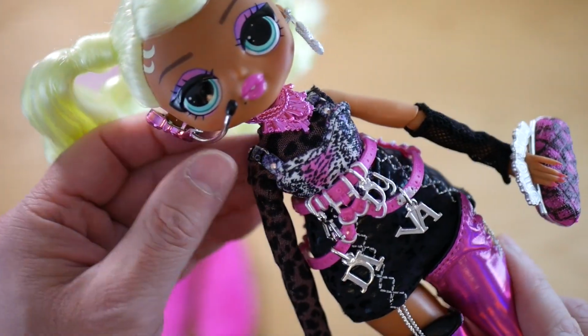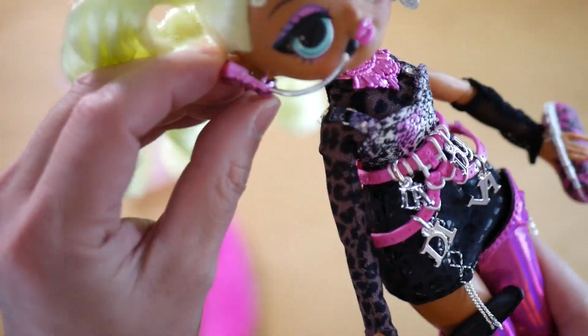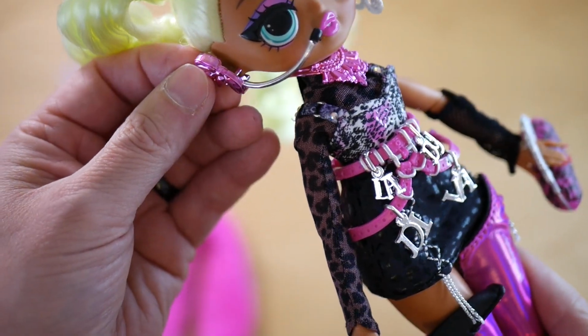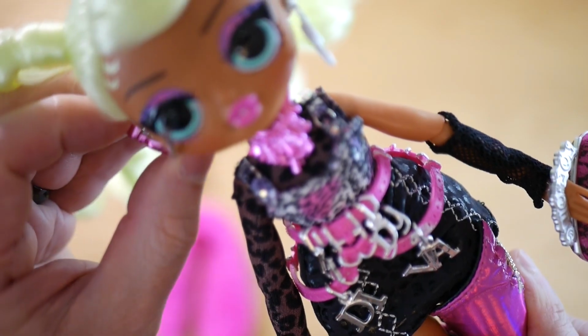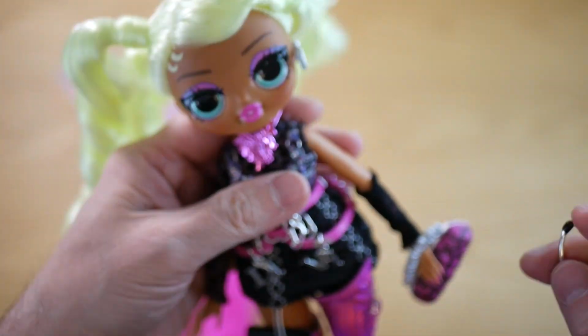There is, I think, blushing on her cheeks. This is the ear thing, the reason she hasn't got the earring in. I'm presuming this will come out, because they wouldn't give us the other earring if it didn't. Will that come out? There we go. Yes, it has come out. Fine, so we can see her face a little bit better.